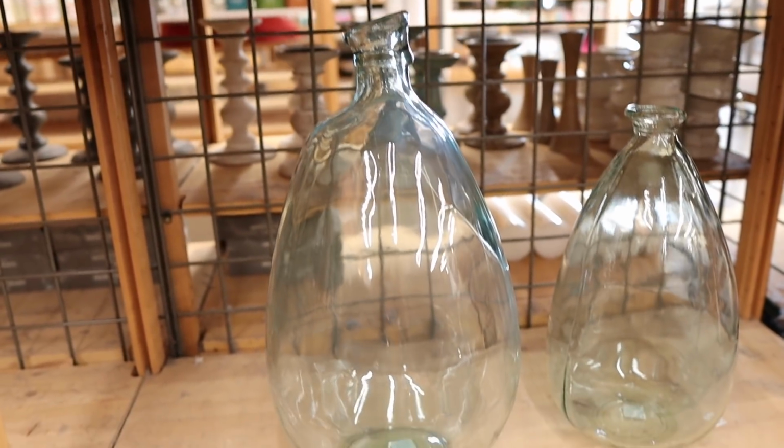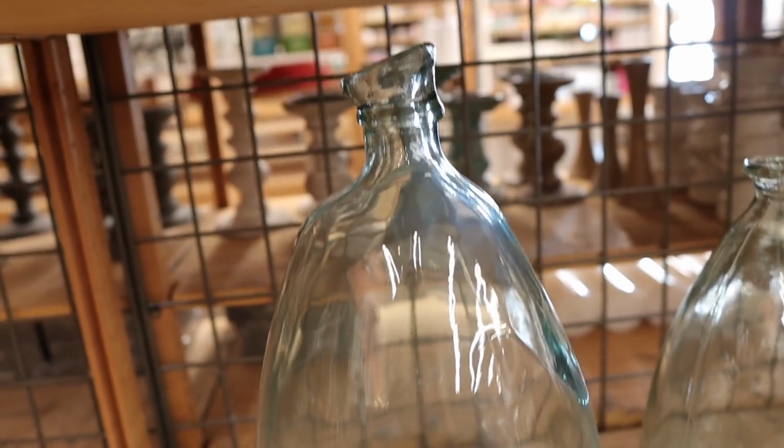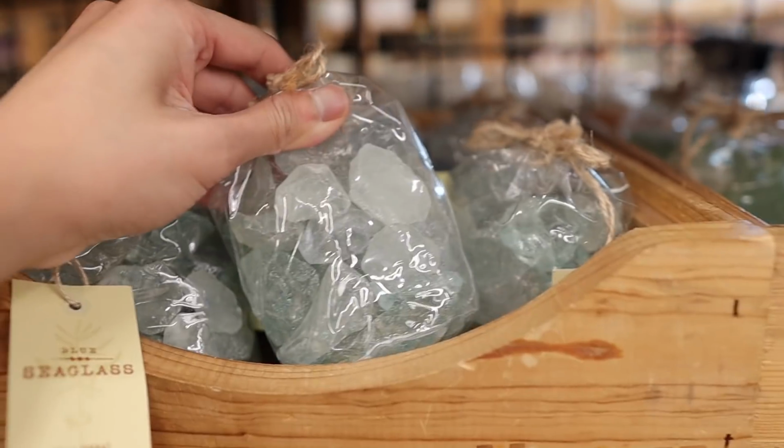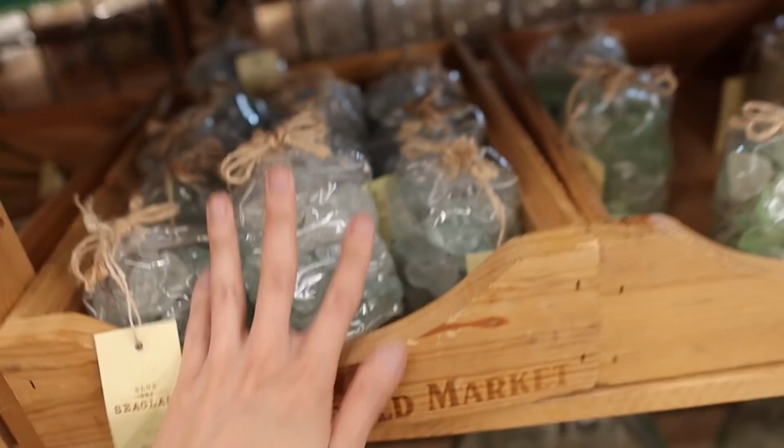Wow. I have something like this at home, this larger one. Great shape, good for pampas or some faux stems. Stunning. Ooh, sea glass. Oh, that'd be cute to finish off a pot. Put that on top. Cute.